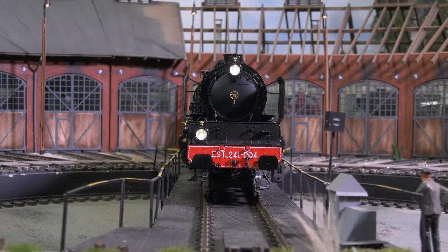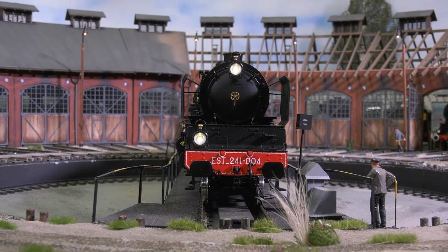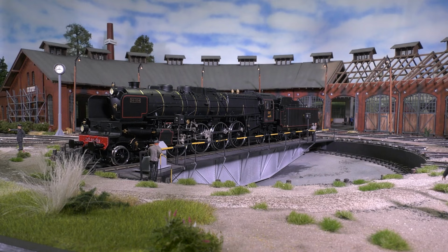The Edelweiss was a train of the CIWL, the Compagnie Internationale de Wagons-Lits. It was a noble Pullman Express that ran on the route from Amsterdam to Basel, and it was pulled by what was once the largest French express train locomotive in existence at the time, the 13th series or 241A.